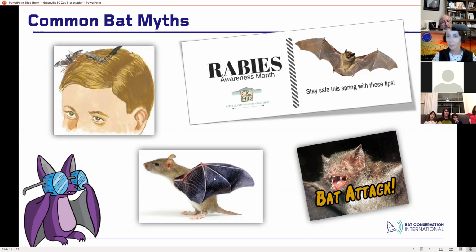The next one is that bats are rats with wings or rodents with wings, indicating that they're pests or vermin. Bats are actually taxonomically more closely related to horses than they are to rodents, which is pretty wild, but that is how it shakes out taxonomically. And another thing I'd like to point out is that if you've ever had rats in your porch or your garage or your shed, they reproduce really quickly, unfortunately. They have lots of babies really fast, but bats actually don't. They don't reproduce quickly at all. Bats usually give birth to about 1 pup per year. So they're really slow to recover if the population has an issue. Unlike these rodents, they are not rats with wings, and they take a lot of time to recover and rebound those populations.